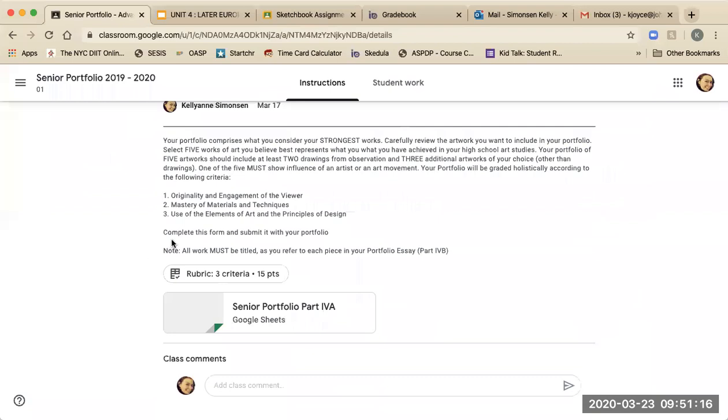So I have the exam here, and this information you see here is coming directly from the exam, okay? It says your portfolio is comprised of what you consider to be your strongest works. I want you to carefully review the artwork you want to include in your portfolio. You ought to select 5 artworks, only 5, that you believe represent who you are best and what you have achieved throughout your high school career.